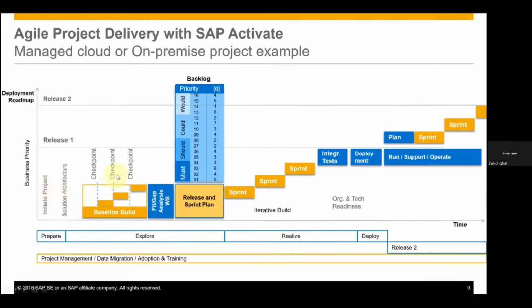In each area you will do the base build and fit gap analysis, and after that a release and sprint plan. Then you will put these sprints to build your solution, and from there integrate and test. So after planning, again you will go for testing and run. Then again, you will divide all your assignments into sprints.